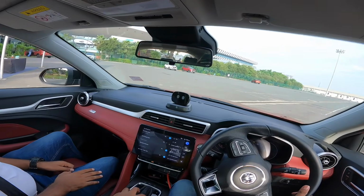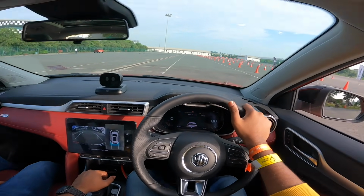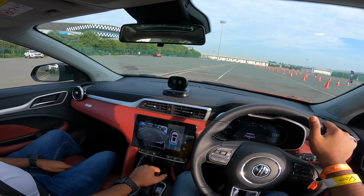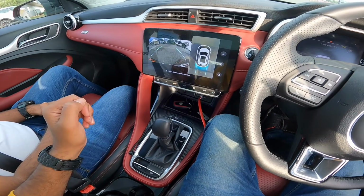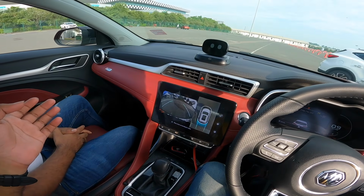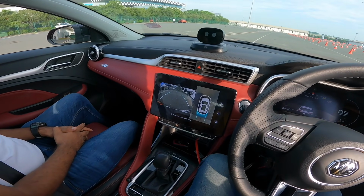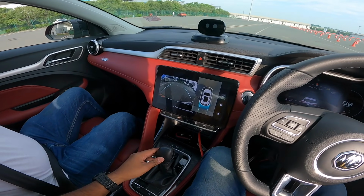Next is RCTA, which is rear cross traffic alert. I'm going to put reverse gear now. So I've slotted into reverse gear, demonstrating the RCTA now. Yeah, see, it says that there's a car coming from the right side. This is just brilliant. I've seen so many times where people are taking the cars out of the parking lot and there's someone who's just coming in, there is almost a collision, and this is going to save from that. Very helpful.